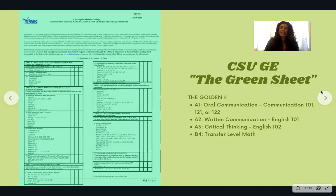Next, we're going to take a look at the CSU Green Sheet. This is a golden four, like I mentioned before. Some examples include for oral communication, COM 101, public speaking, COM 121, COM 122.